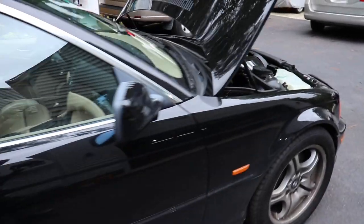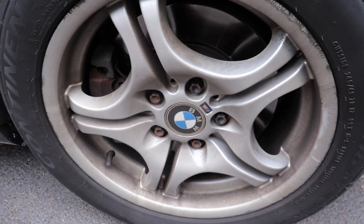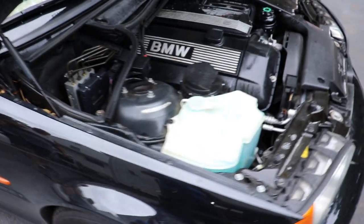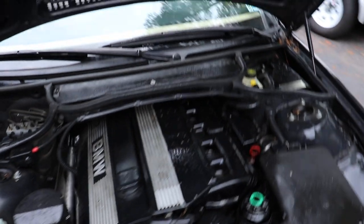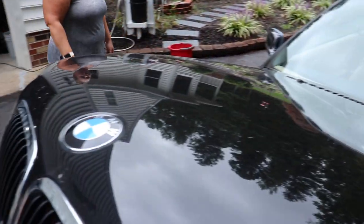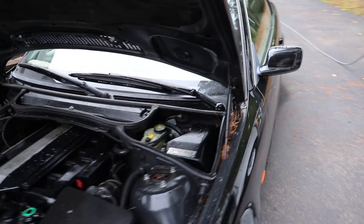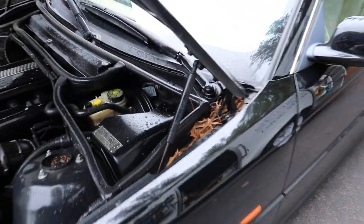But we're gonna start with our usual rinsing and APC washing. And oh yeah, these wheels are really bad. Degreasing of the engine, and this hood here also has a lot of things going on. Lots of scratches, lots of deep imperfections in here. So we're gonna make it look as best as it can. So, let's begin.